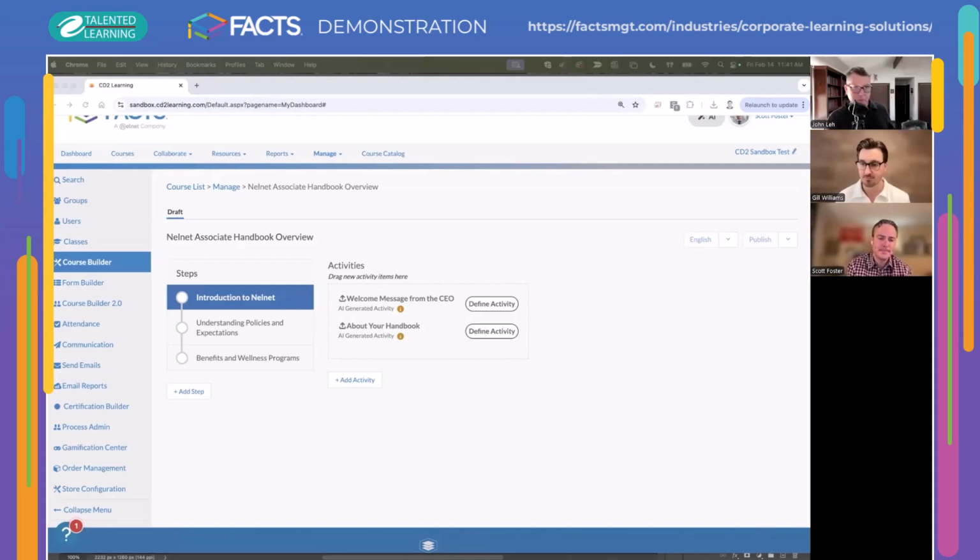All right, cool. And if you're not an LMS mad scientist or nerd, depending on how you look at it, like me, you might not realize that you guys have a new name. So can you tell us the story real quickly of CD2 to FACTS and what all that means for everybody?